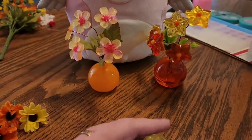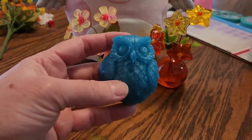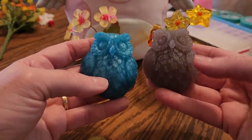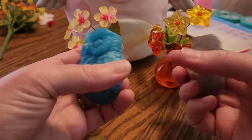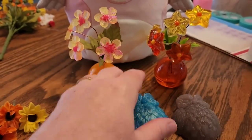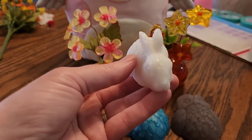So we've made those. And then I made a blue owl. This is called Tiger Eye. This brown color. So I made, and they're just flat on the back. So I made these owls. And I made a little bunny rabbit. Isn't that cute? A mushroom.